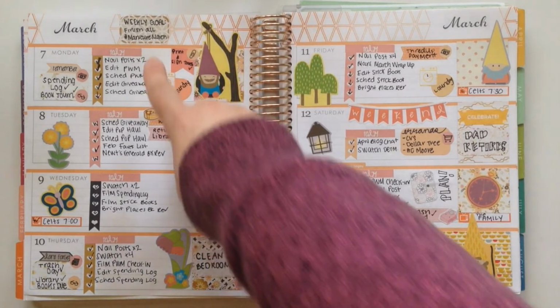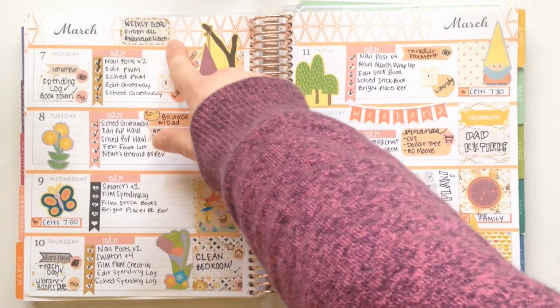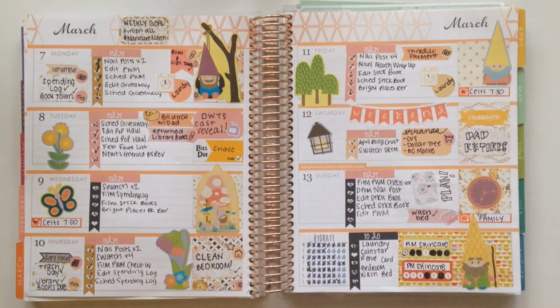Another thing that I started doing this week was putting a half box right at the top here. It fits in perfectly in that little area, and I use it to create a weekly goal. I have so many goals floating around in my head, and I decided that every week I'm going to pick one and really focus on it for that week. And so far, it's been working wonders for me. I've always completed my goals since I started writing it down, and I highly recommend trying that out if you haven't done it yet.